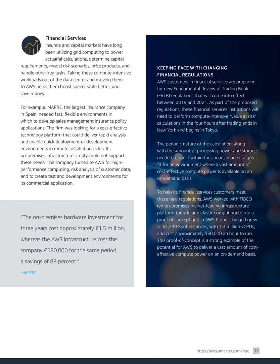Financial services. Insurers and capital markets have long been utilizing grid computing to power actuarial calculations, determine capital requirements, model risk scenarios, price products, and handle other key tasks. Taking these compute-intensive workloads out of the data center and moving them to AWS helps them boost speed, scale better, and save money. For example, Mapfre, the largest insurance company in Spain, needed fast, flexible environments in which to develop sales management insurance policy applications.